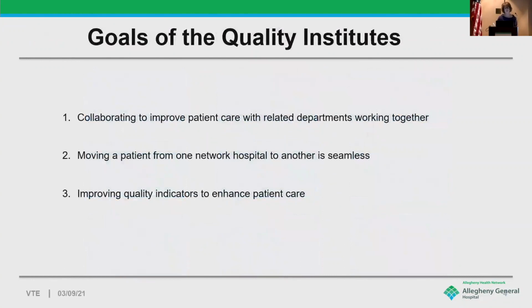The goals of the individual institutes is, number 1, to collaborate to improve patient care, and to work with related hospitals and departments working within that care of that patient. So it's a sharing of ideas, it's a coming together of ideas. Second of all, whenever we transfer a patient from one hospital within the network to another, we want that care to be seamless. So that's another goal of the care of our patient. And the third goal is to improve quality indicators to enhance patient care.